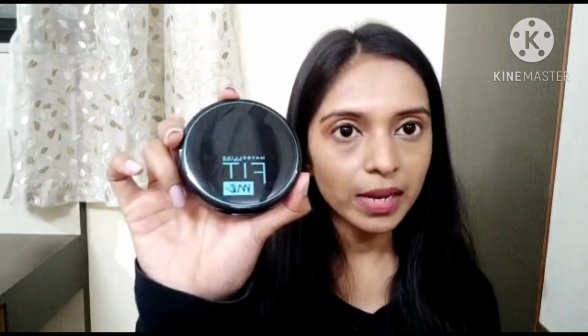Then for the compact powder, in order to set all the makeup, I use this Maybelline Fit Me. This is also in 330 Toffee, the shade. Then another one is a mascara. Then you also need to have a kajal. This can also be used as an eyeliner, which I have used in this makeup. Like I have done today, a simple basic makeup.